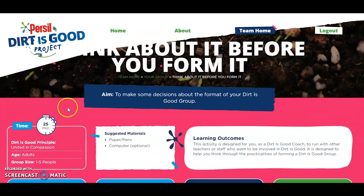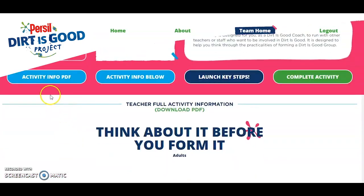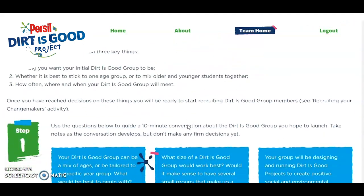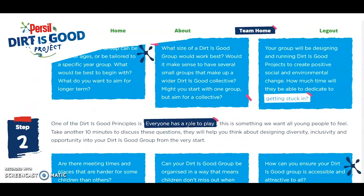So when you click on an icon, you'll see an overview of the activity at the top, an estimated time, and some buttons underneath that you can click on. I'll come back to this in a moment. But one way of carrying out the activity is to scroll down the page and follow the steps as they appear.